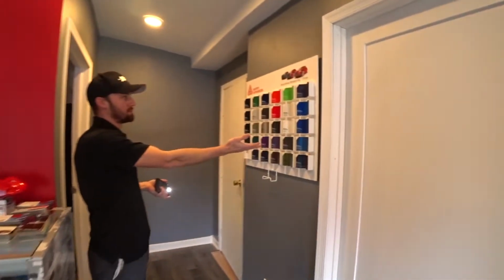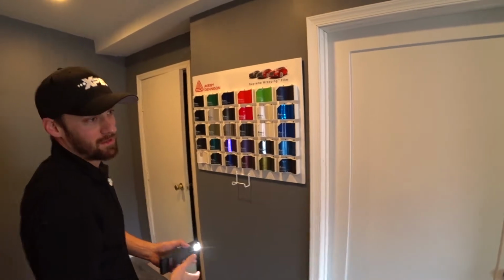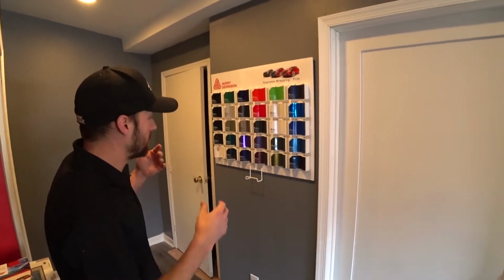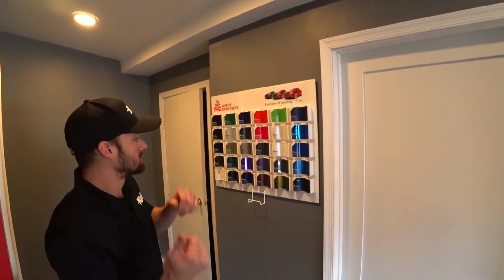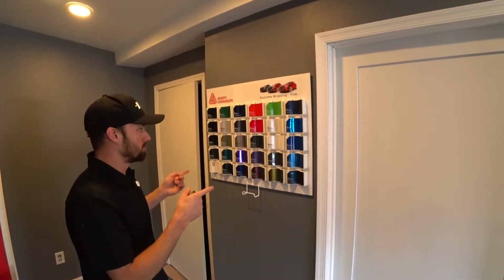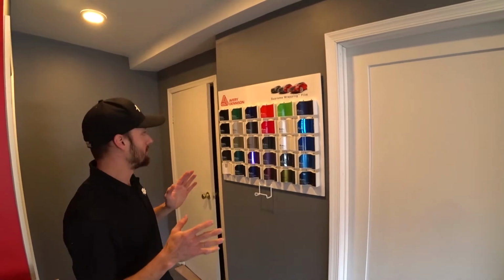We also do wraps. That's what mainly the business is built on. We started off with tinting, we moved to wrapping, got into paint protection film installs, coatings, but wraps is what we're really known for. We do some wild and crazy wraps.